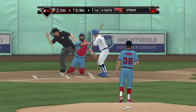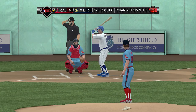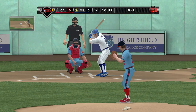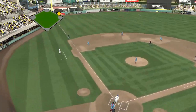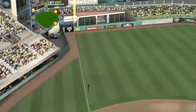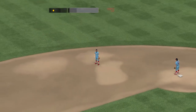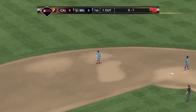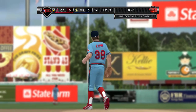Strike one. Starts him up with a changeup for a strike. Here's the pitch. There's a swing. Fly ball down the line and left. One away now. Now shifted the outfielders to the left. He hit it to the left. And he's out. Here's Cooper to the plate.